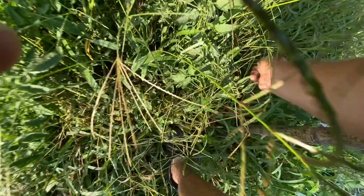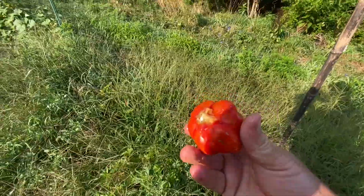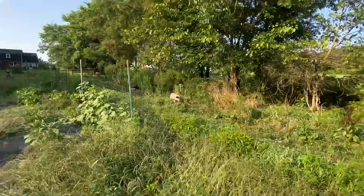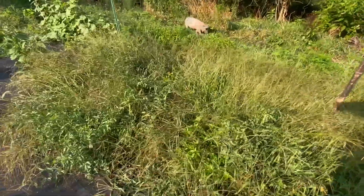These volunteer heirlooms down here, I've picked some, we sold some. This one's obviously trashed. Little treat for the piggies. They're sitting over here knowing that I'm picking. And that usually means a treat for them.